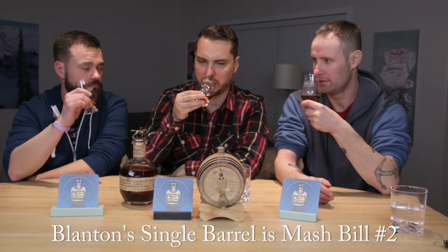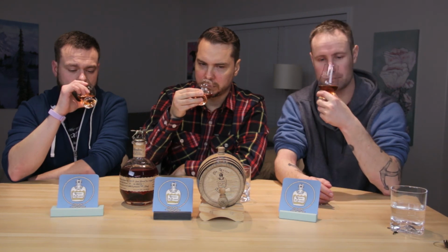So right off the bat, I get lots of caramel coming on the nose there. Smoky. Yeah, there's a little bit of barrel char there for sure. And this is Buffalo Trace Mash Bill number 1, I believe. I'm not sure, and I will correct that with something on the screen if I'm wrong. I definitely already start to get that rye spice on the nose there. Some black pepper maybe in the background, just a little bit of spice, some cinnamon. I was going for the spice as well there, yeah.